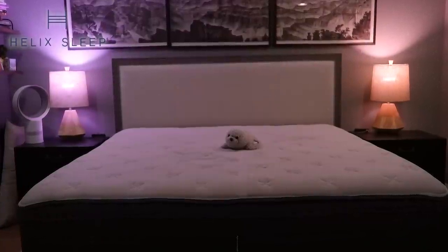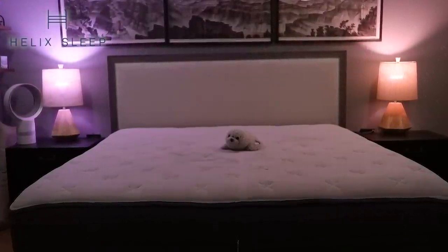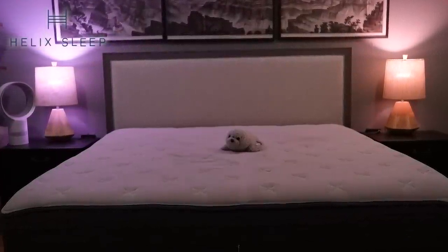Look at that mattress. It's so great. You know what would be better than one Helix mattress? Two.